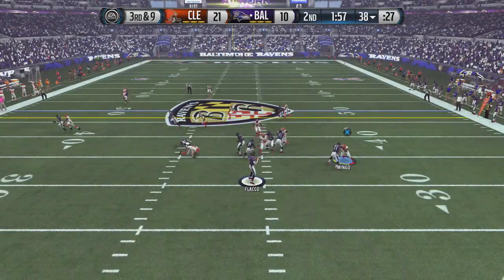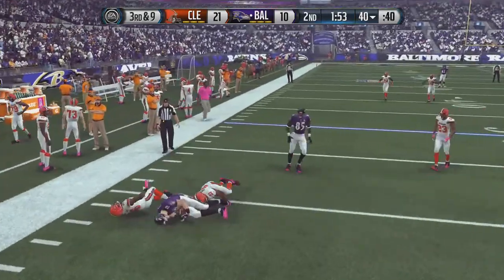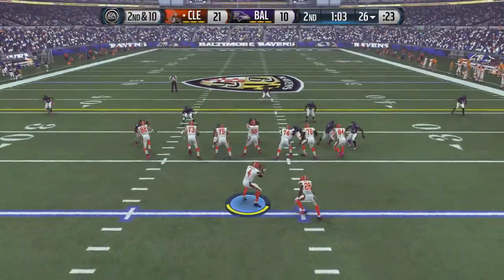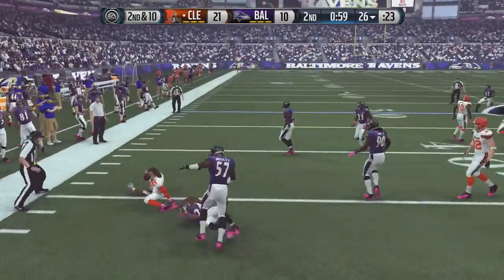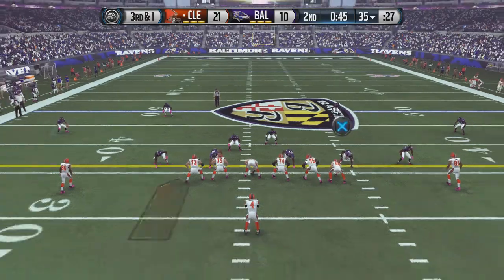Flacco in shotgun takes the snap. He stands in the pocket, and he's going to go to the outside. Caught by Pitta, but he goes to the ground as he's making the catch. So that will result in a 4th down, and the ball goes right back to Cleveland with a minute to go in the half. Handoff to Lamar Miller to the outside. Uses his speed to get to the edge and finally brought down to the 35-yard line. That would lead to 3rd and 1.